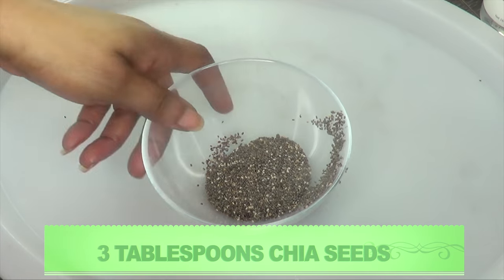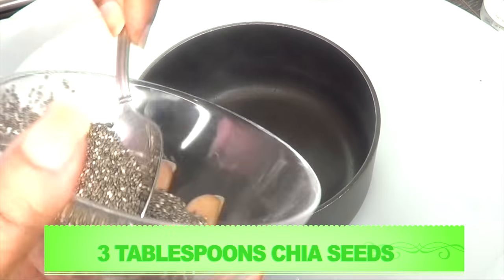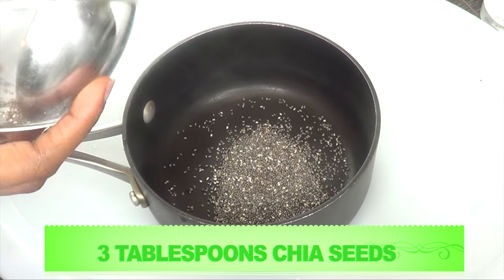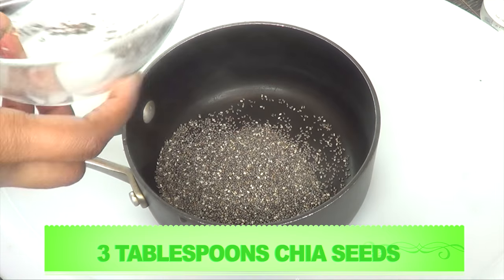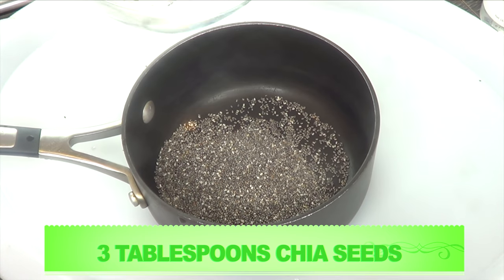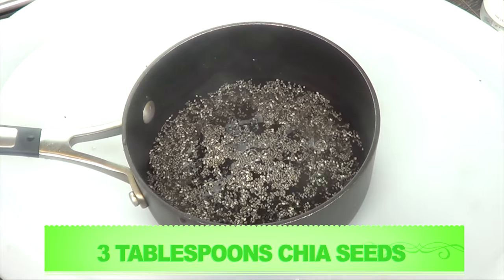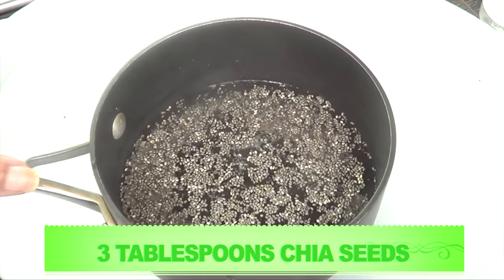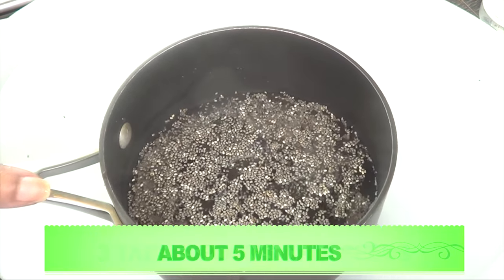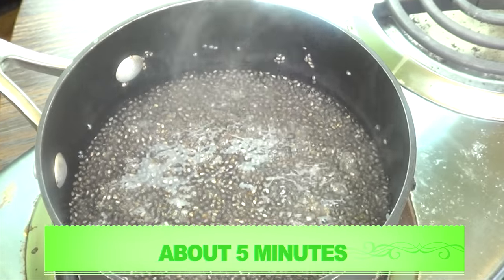So to begin, the first thing I'm going to do, I am going to boil my chia seed. Now, I'm going to use about 3 tablespoons of the chia seeds, give and take. And next, I'm going to add about 2 cups of water to the chia seeds. And then I'm going to place it on the stovetop, and I'm going to basically steam this for about 5 minutes.